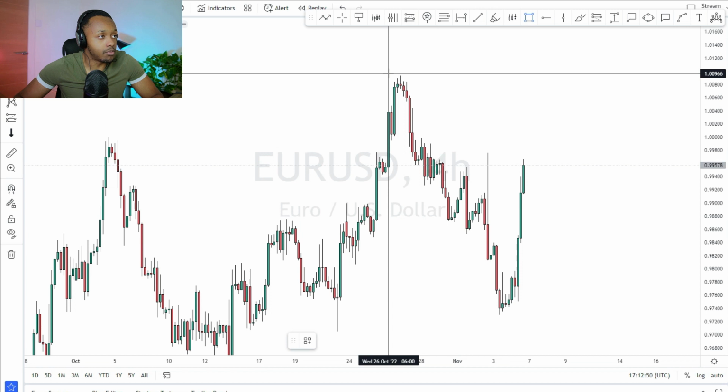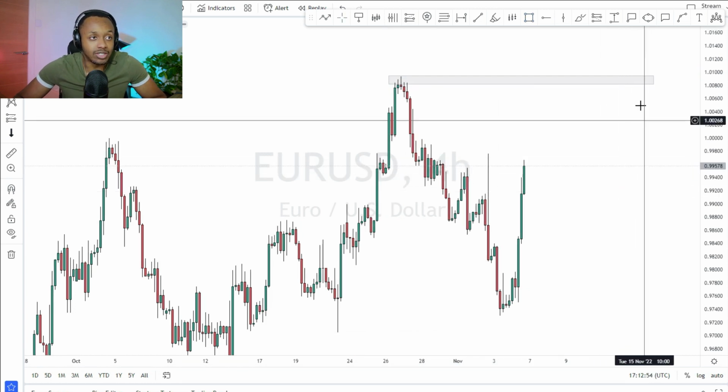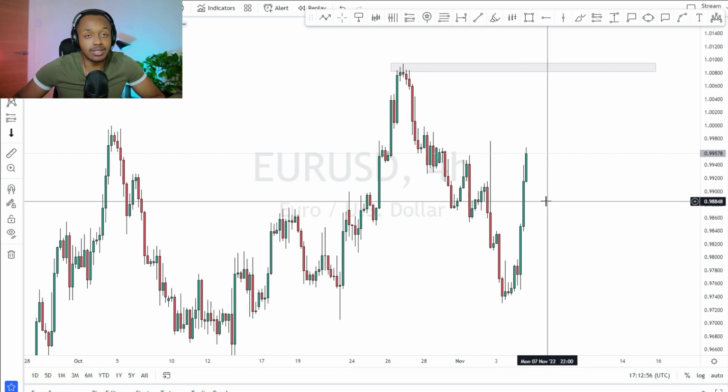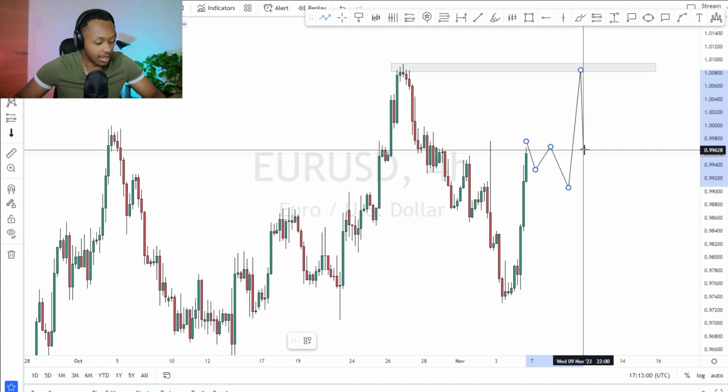So we could be looking at price pushing back into these highs up here at 1.00800. So for EURUSD into next week, I'll be looking for some type of correction for us to get the push to the upside into that level.